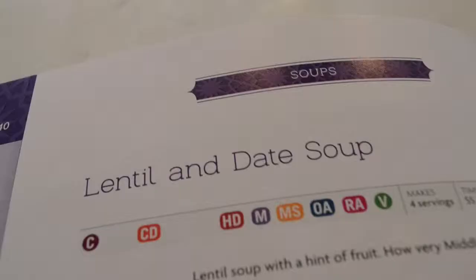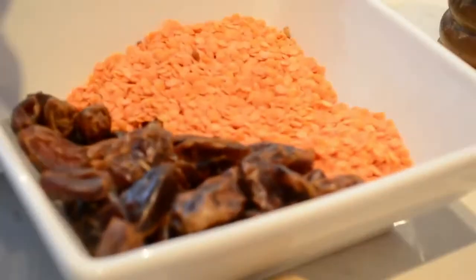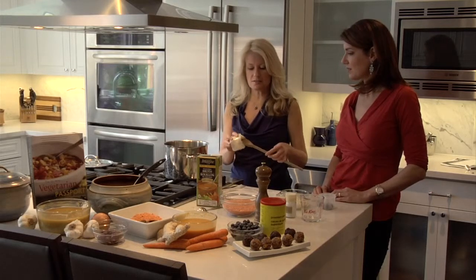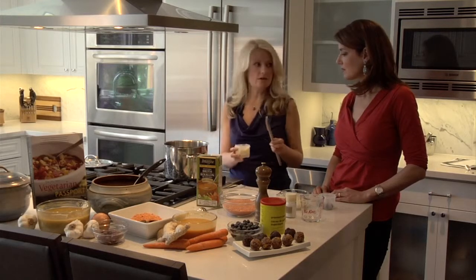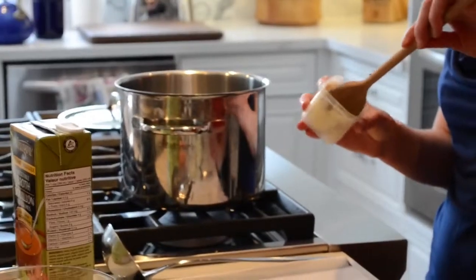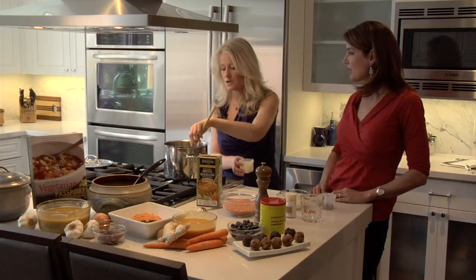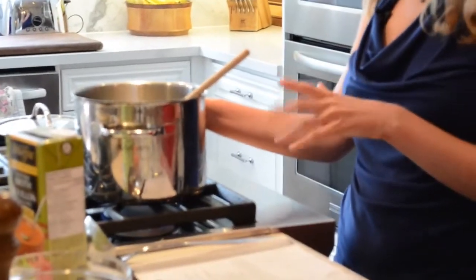We're making a lentil date soup, and I've got the stove going high here, so I'm just going to take about a tablespoon of non-hydrogenated margarine. And this is important. You don't want to use hydrogenation. I talk about this in the book because hydrogenation is linked to, of course, every major illness. Is that a trans fat, the hydrogen? That's right. Oh, we don't want trans fats.